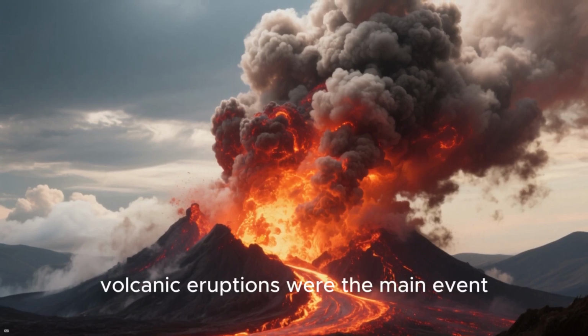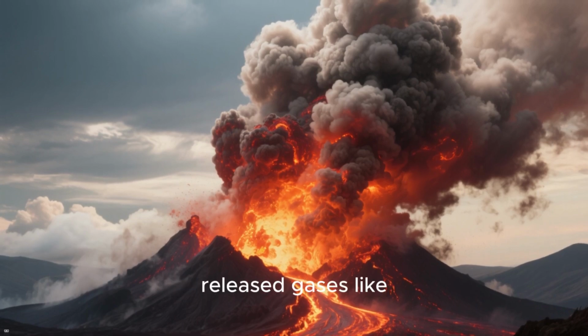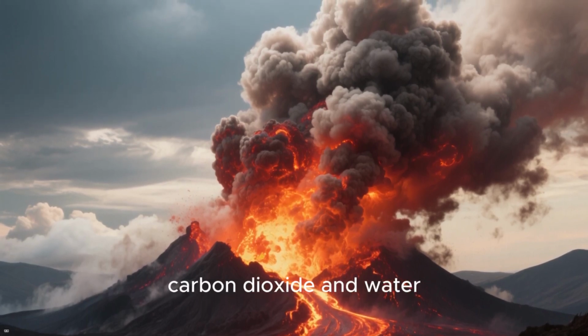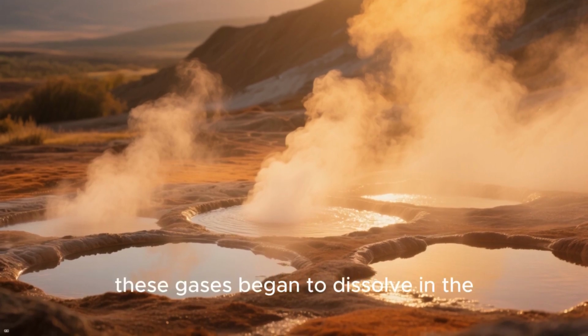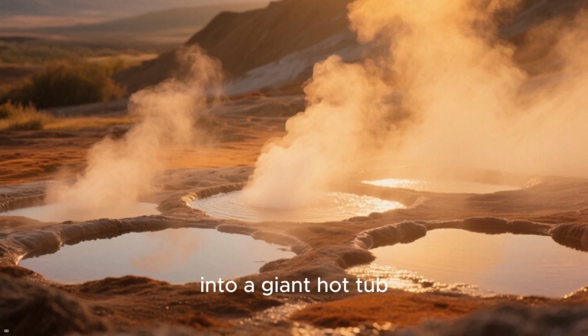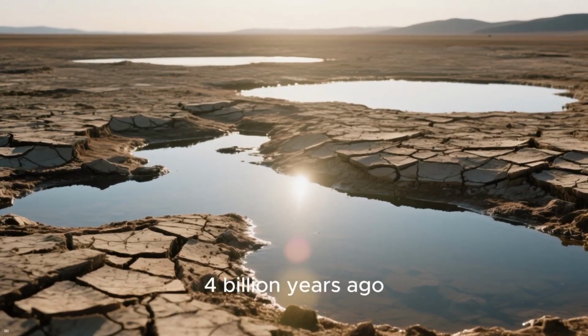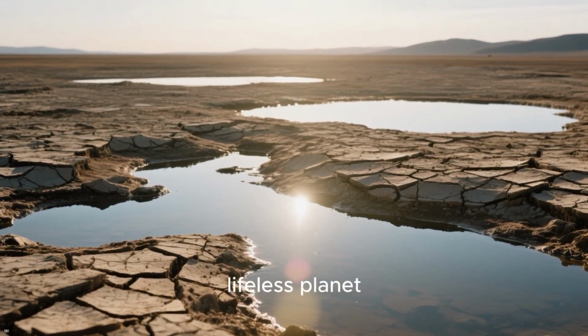Instead, volcanic eruptions were the main event. They shaped the land and released gases like carbon dioxide and water vapor into the air. As the planet cooled, these gases began to dissolve in the rainwater, turning Earth's early environment into a giant hot tub. 4 billion years ago, the water boiled away and Earth was once again a dry and lifeless planet.